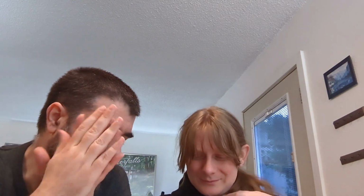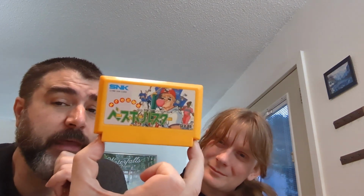All right, I am going to open another Famicom game. I believe this is Baseball Stars by SNK. I'm not that much into baseball, but I think this one actually got brought out to the US, but I'm a sucker for labels. I mean, look at that label on there. That is a heck of a label.